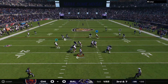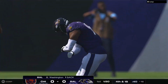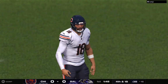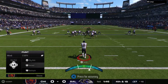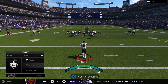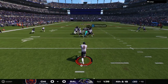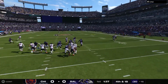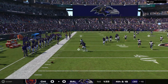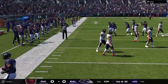To throw, Williams. And a Raven pressure too much. Down he goes. He couldn't get away there on 3rd down. The pressure too much, and he's sacked for a loss of 12. Oh, it's a wobbler here. And it looks like the defense has got it.